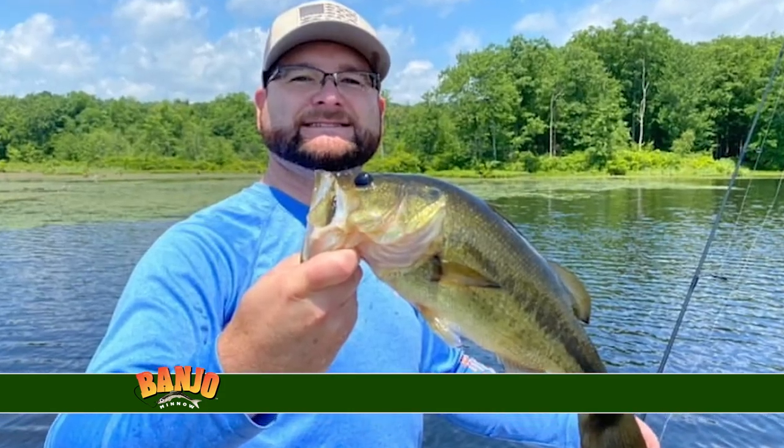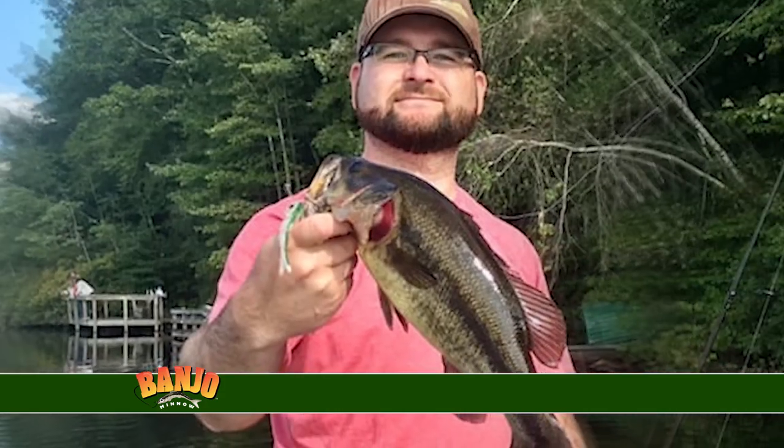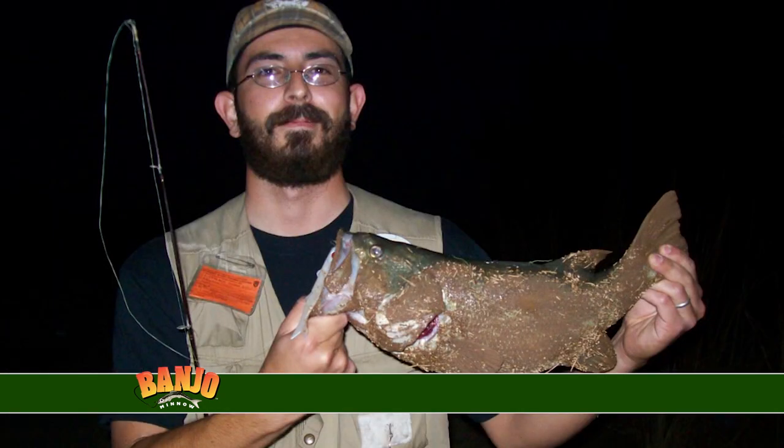Hey, it works. I've used the Banjo Minnow since almost its existence, and it's been one of my go-to things. The best results. That's key to any fisherman. It's a result. Is it going to catch you fish? It will definitely catch you fish, without a doubt. It's done it for me for over 2 decades.